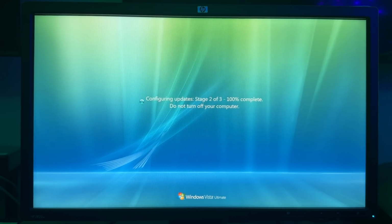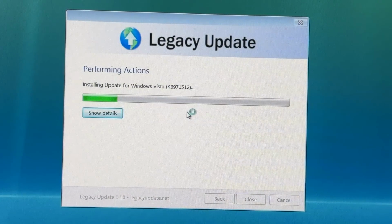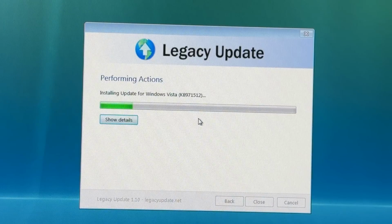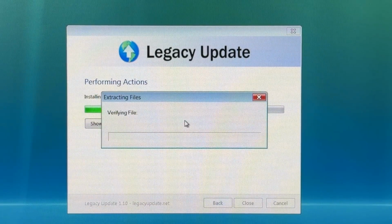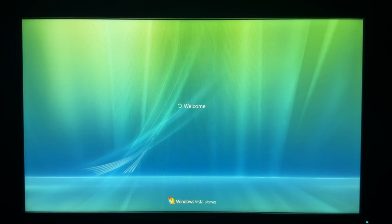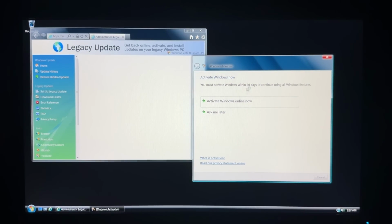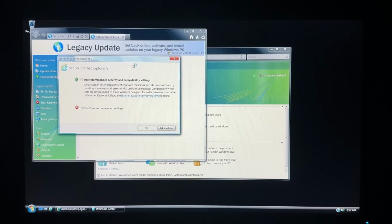Configuring updates. Okay, so it did install something. Finally, it's doing something. What in the world is it doing? What is it? Oh, it's not activated. That's a problem. Ask later. I'll fix that later. I don't even know if I have an ultimate key.